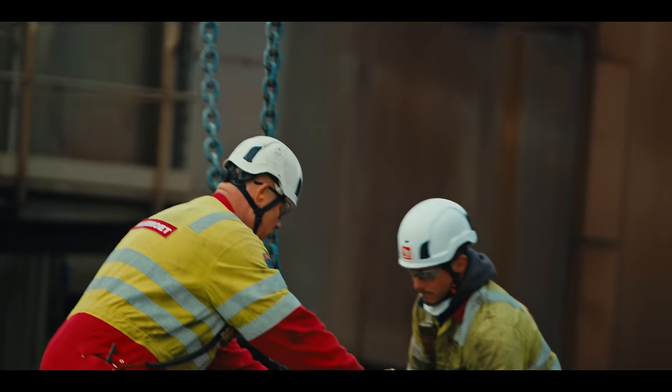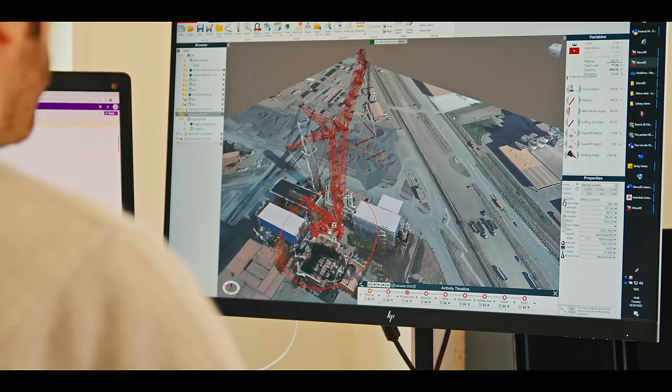For this specific project, the added value was that we could visually convince our client that in this tight space, we can fit this very large and detailed crane.